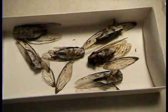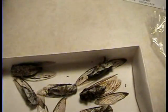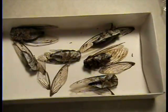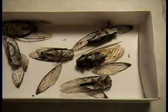They come out in the summer, and once every 17 years, there's hundreds of millions of them. They have the 17-year brood. They're crazy. They're everywhere, and you just can't get a moment's peace because the sound is just overwhelming. The bigger the better, and you want to keep them in really good condition.